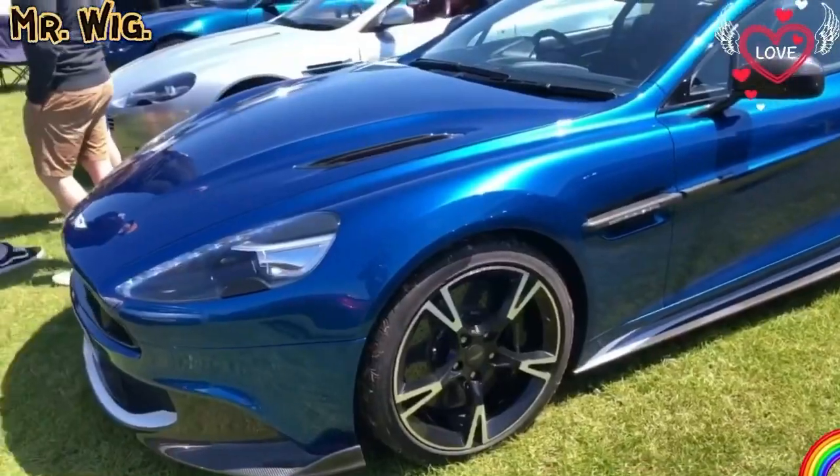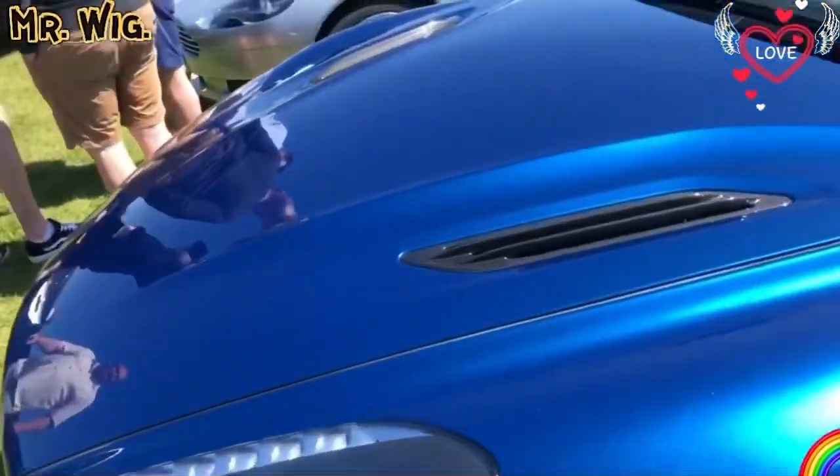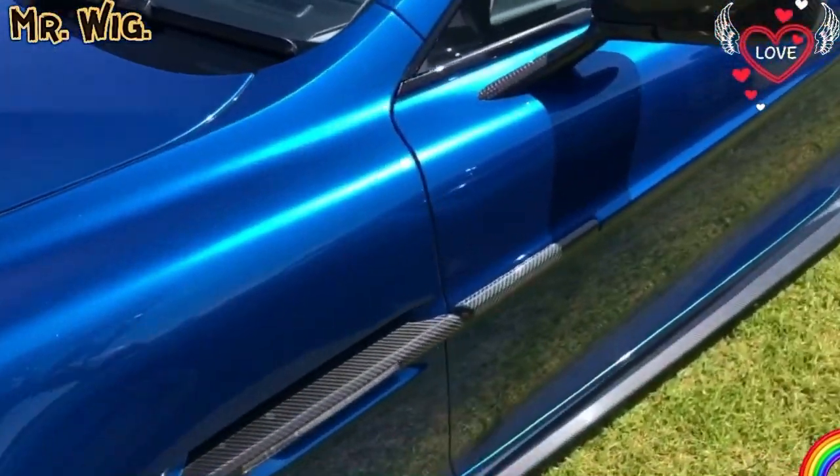Very rare wheels. It's got lots of carbons everywhere. Lip spoiler in the front, the carbon bonnet. We got some on the side.